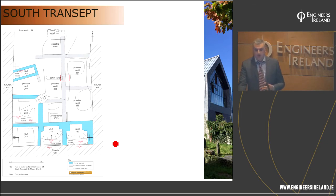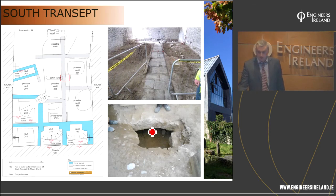When the excavations began on site from Duggan's, we discovered an awful lot of vaults below the floor of the south transept. You can see some of the vaults here and an aisle down through it. If we overlay the three areas within the south transept where we'd carried out investigations, you can see how we managed to avoid every single vault. So when you think you have things covered, you never quite do. So as much investigation as possible.